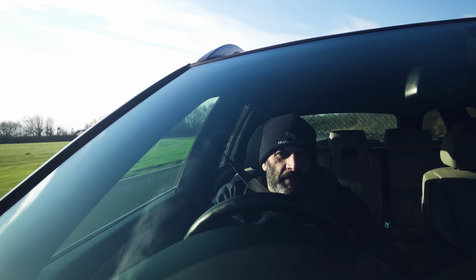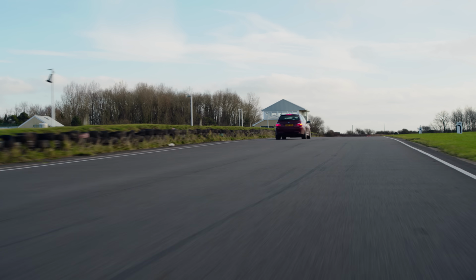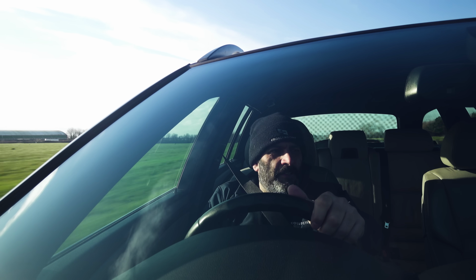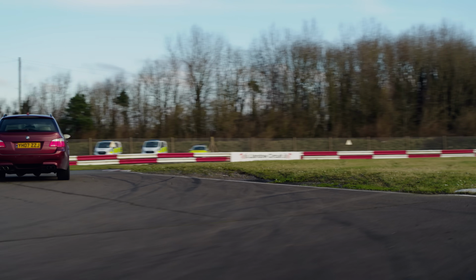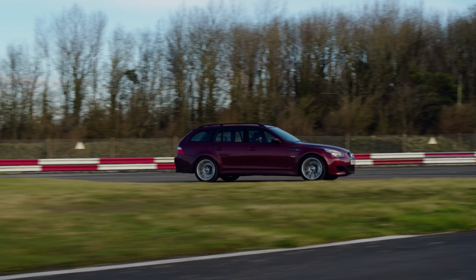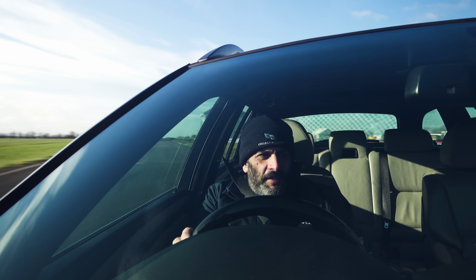This engine is 15, 16 years old in this car. It is magnificent. I know it's not very fast by today's standards. Everything's got 650 horsepower, but a 500 horsepower, normally aspirated V10 is a thing of wonder. In an estate car, oh, we were so lucky to have these things.